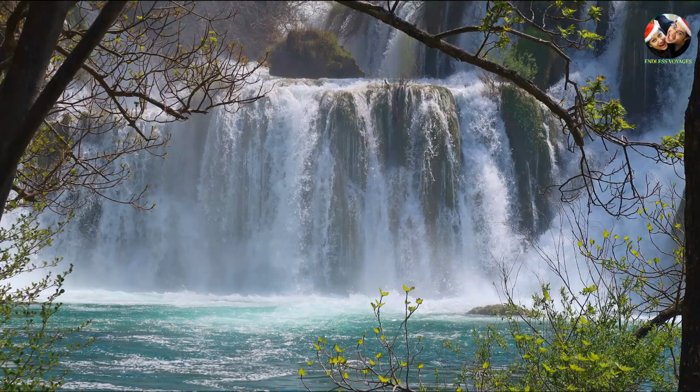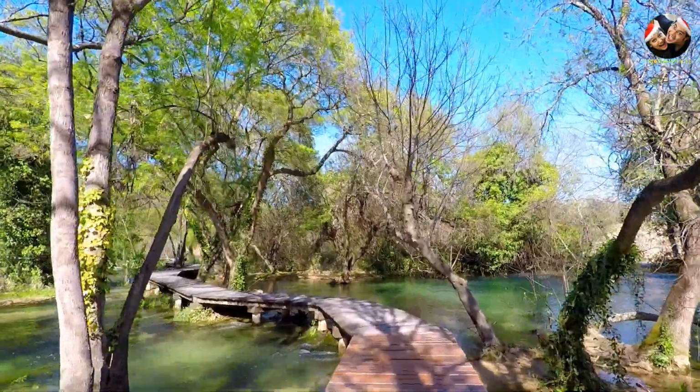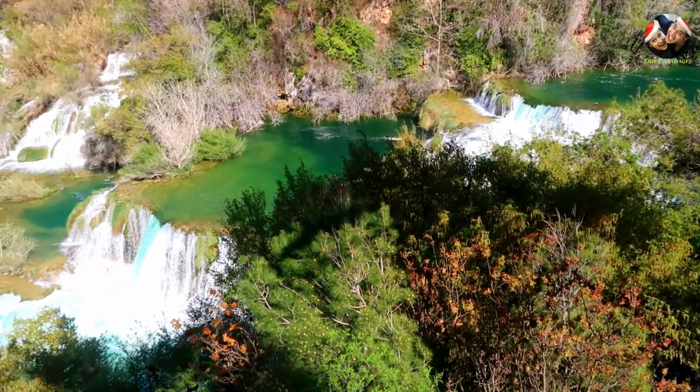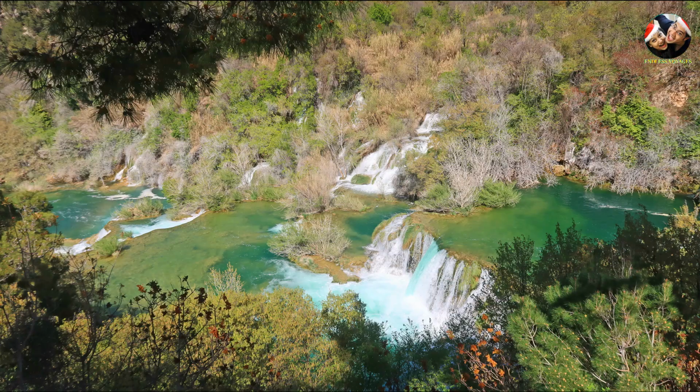Skradinski Buk is definitely the most beautiful site of the national park, but you can also follow the nature trail and hike up around the waterfalls and get a view of the falls from different viewpoints, right up to the top from where it begins.